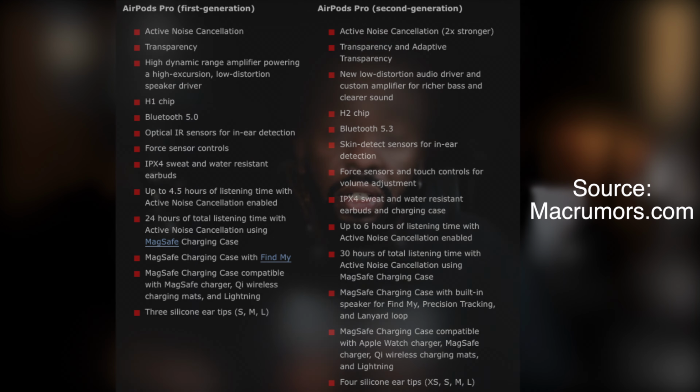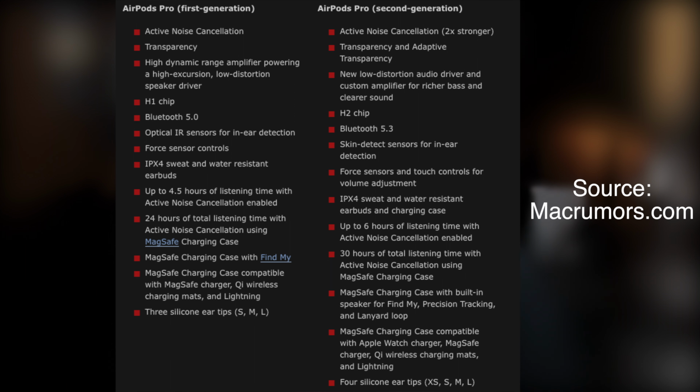So we should be getting in total 6 hours more battery life compared to the first gen. 24 hours on the first gen, 30 hours on the second gen. I'll put up more specs if you guys want to check that out, but honestly, I'm really eager just to get into the sound and the comparison. But before we get into that, let's go check out these.